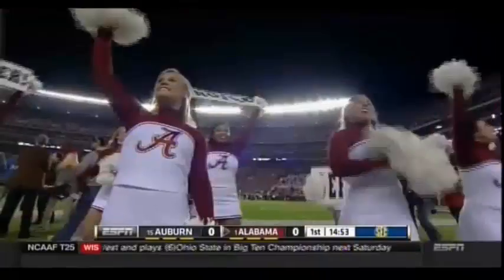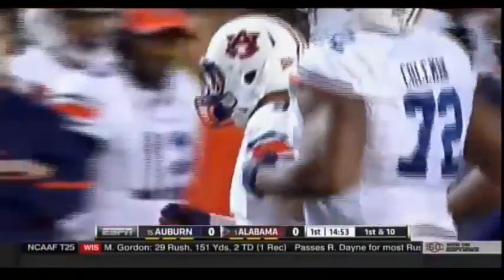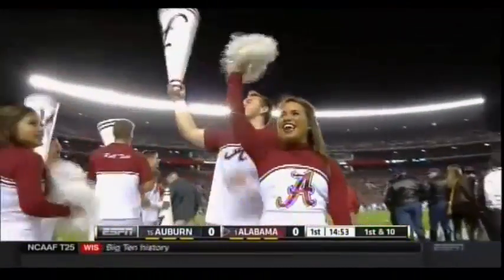It's going to be called a lateral officially, and Alabama's going to cover it. That's going to be the question. Was it a forward pass or was it a lateral? The officials on the field say lateral, and Bama recovers the football on the first play of the game.